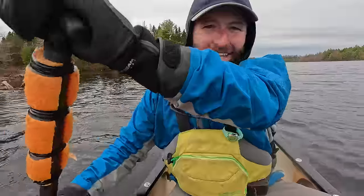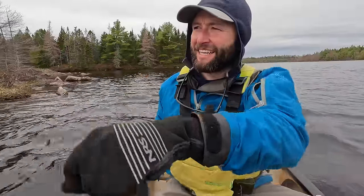We're approaching the old dam site, which is also gonna be our campsite for tonight.